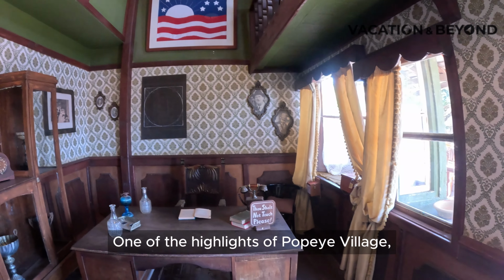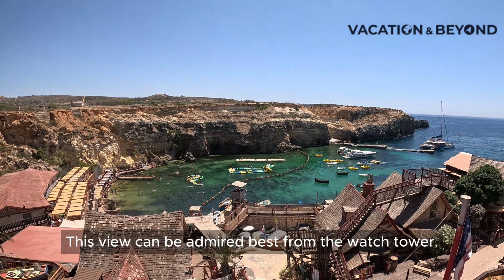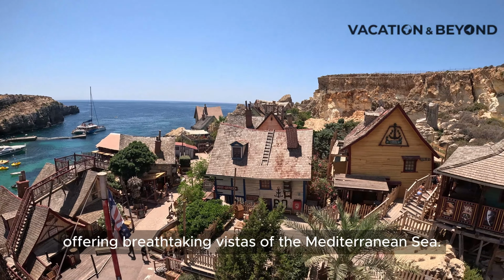One of the highlights of Popeye Village is its stunning views of the surrounding area. This view can be admired best from the watchtower. The village is nestled in a picturesque bay, offering breathtaking vistas of the Mediterranean Sea. As we take in the sights and sounds of the village, you'll feel like you're part of a real-life cartoon, surrounded by the vibrancy and energy of Popeye's world.